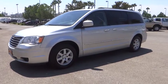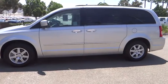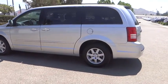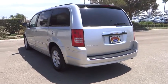2010 Town and Country. Town and Country's V6 engine provides plenty of power while still providing the fuel efficiency you look for in a vehicle. Tow up to 3,600 pounds when your Town and Country is equipped with a towing prep package.